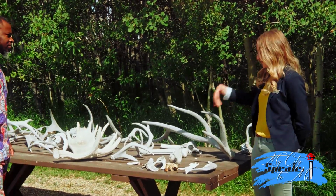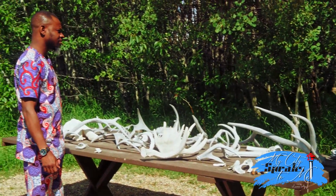This table's always morphing and changing. People are bringing new things all the time. This part is actually closed to the public, but it's open to people who are taking adult and family workshops, and then the art and nature school programs and our summer camps.